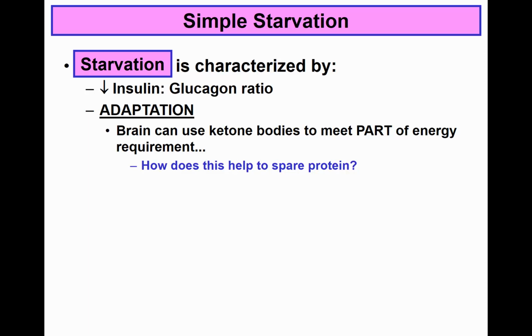Where do we make ketone bodies from? Fat. Write that down. Somebody gets it wrong on every exam every year. It does not come from carbohydrate. Okay? Ketone bodies come from fat metabolism.